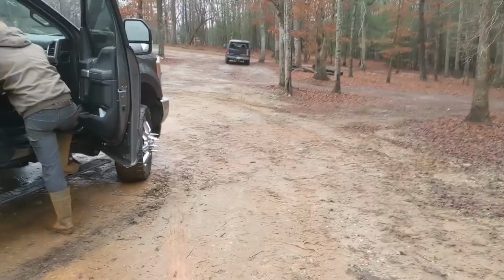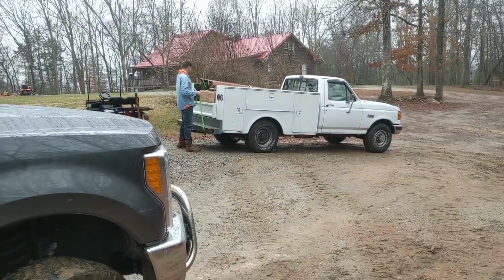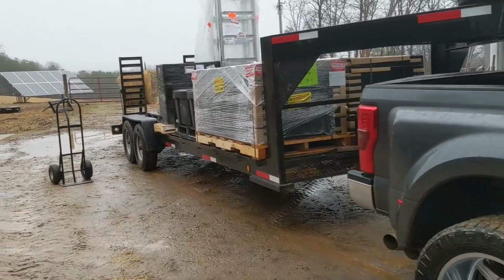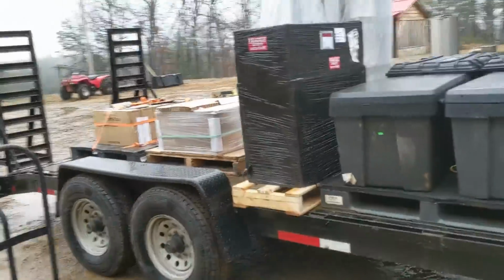Got Nathan along helping us for 3 days on this job. We just loaded his truck up to the max. Tools, inverters, all sorts of goodies, plywood backings. Got a few more things put on. Get this thing strapped. But we are heading down the road.